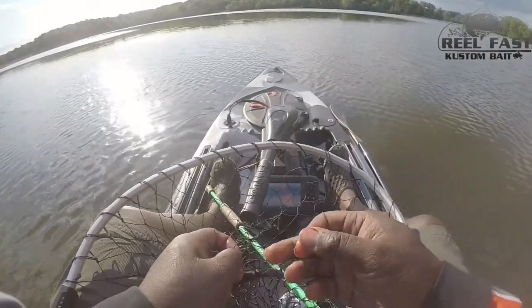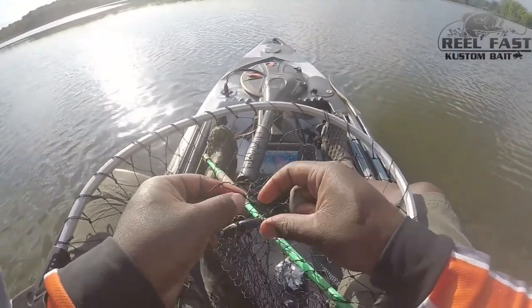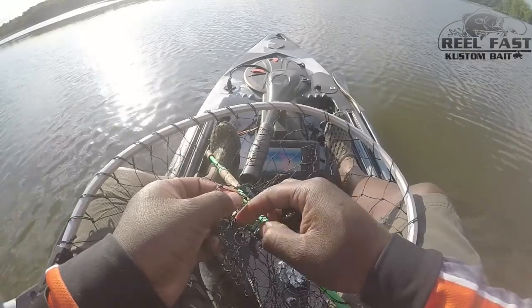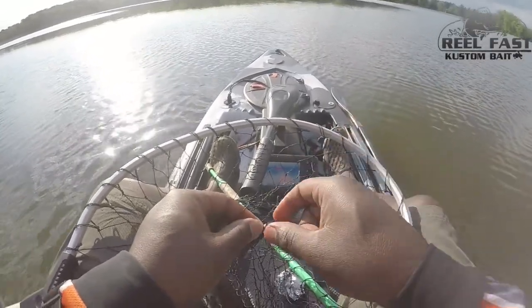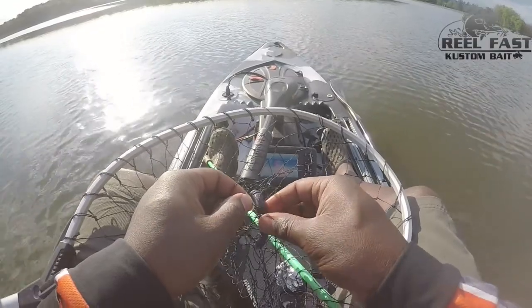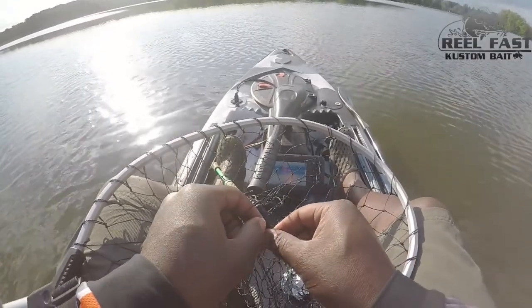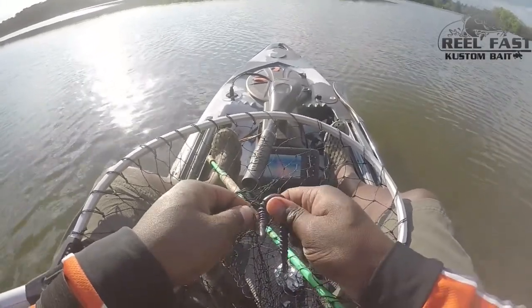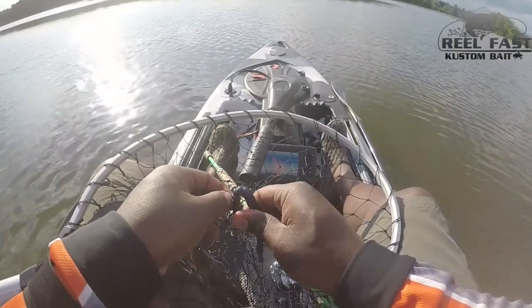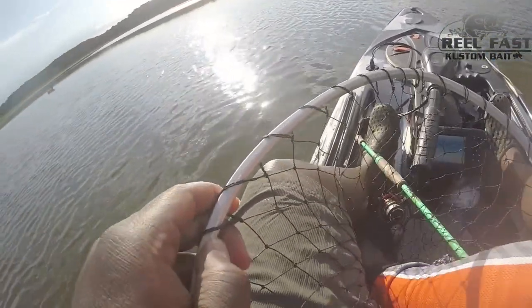So when I first moved to Wisconsin, I struggled extremely bad with just finesse fishing, man. Coming from Florida, you're just used to power fishing for big bass. And up here, it's a little bit different. So I just found it a little bit easier to fish 8 pound test, you know, light tackle. And it pretty much helped me a lot. And that's one of the reasons why I created the ripple stick.